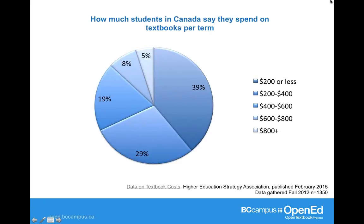And so in 2012, the Higher Education Strategy Association, which is a Canadian group, looked at how much students in Canada said they spent on their textbooks per term. These numbers will probably be fairly similar to what you're seeing. 39% are spending between $400 to $600 on their textbooks. However, only something like 5% are spending $800 or more. That's not a huge number, which, as you'll see later, leads us to believe that perhaps students aren't actually purchasing or using the textbooks in their course, because most of the textbooks would exceed that amount of $800 per term.